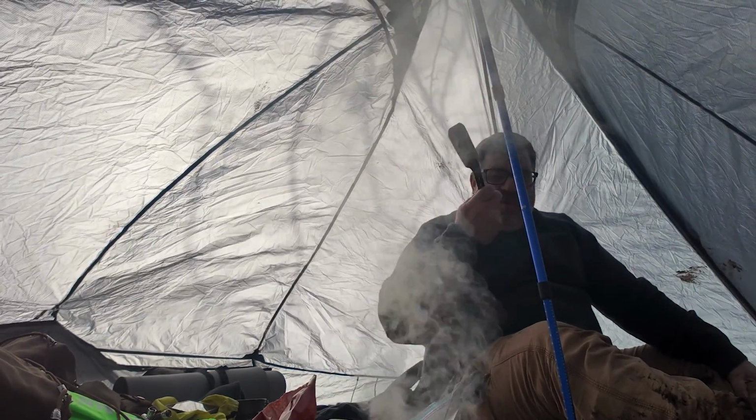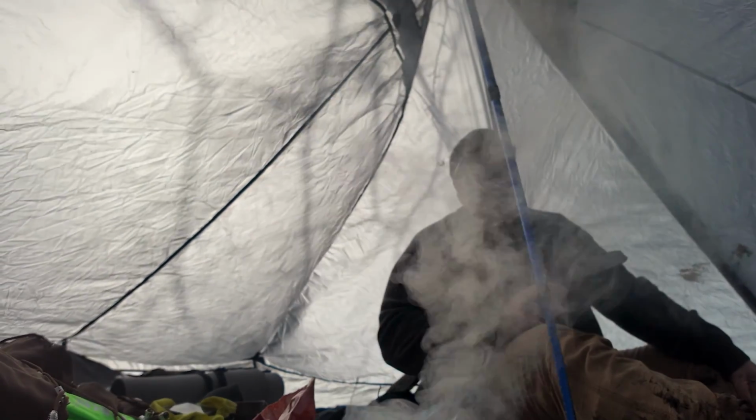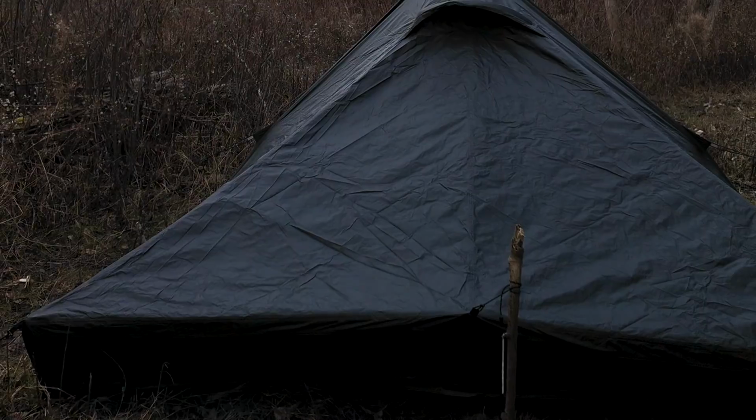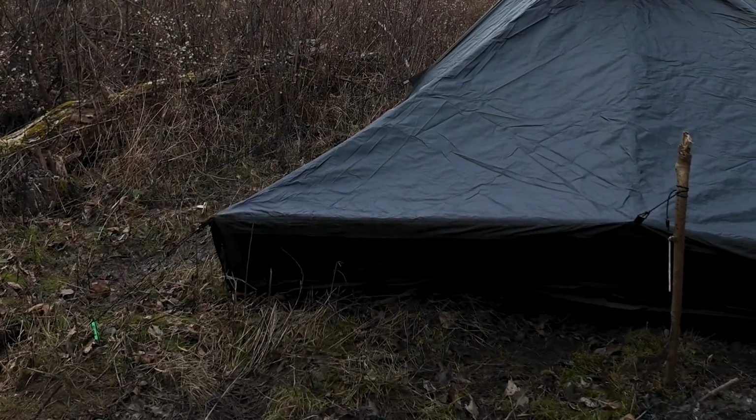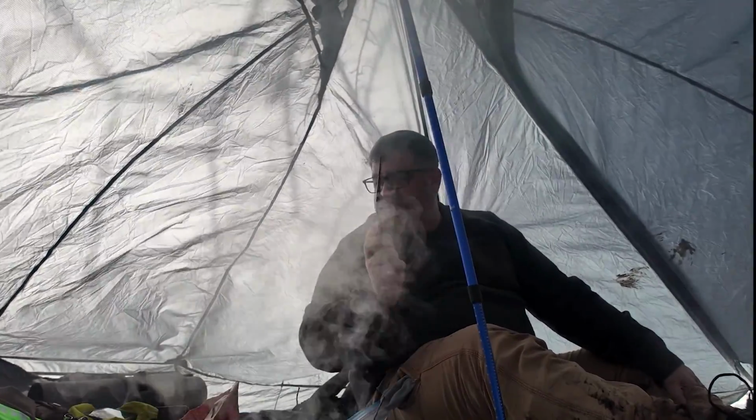So far I'm checking around here. We've been cooking for like 5-6 minutes. And you know what? No condensation. I'm pretty impressed. I think this big vent in the back here is really taking care of a lot of the condensation, better than many of the tents I've used in the past. There's also vents up at the top here.